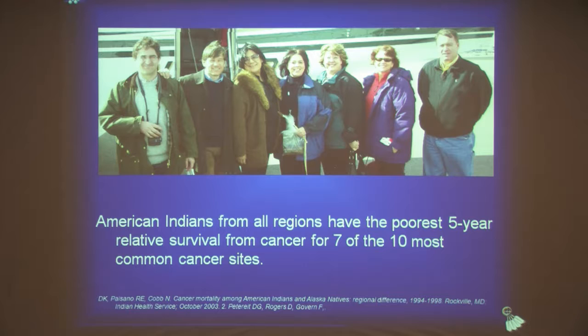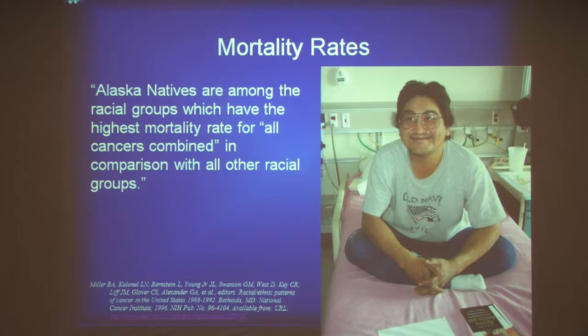Alaska Natives are among the racial groups which have the highest mortality rate for all cancers combined in comparison with others. Alaska is a huge country in and of itself, but they have put in a polycom system. They have changed their laws so that women, and this was wonderful because we were there at the time, the women who knew how to butcher the animals, who knew where all the organs were and how to sew them up and take care of these things, they put in charge of the first contact trauma. And so it has changed tremendously.